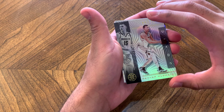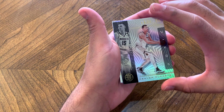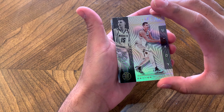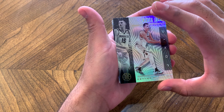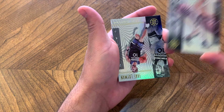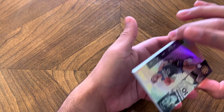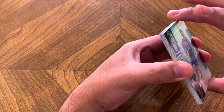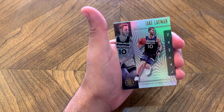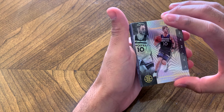And I mean, this guy Nikola, he's a beast, man. He's super underrated, I guess. Well, not anymore. He's considered the best center. He can shoot. He does it all. I really like him. I have one of his rookie cards I pulled from a fat pack. I believe I bought at Walgreens, so that's pretty cool. All right, so Jake, I'm not too familiar with this guy.